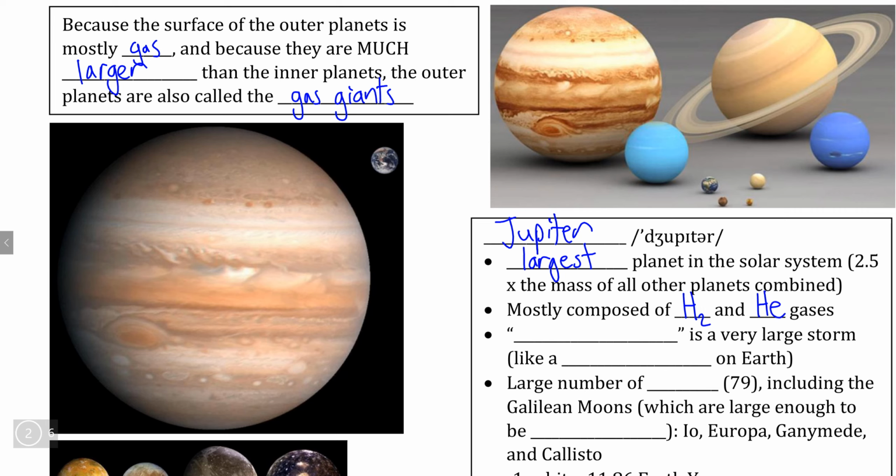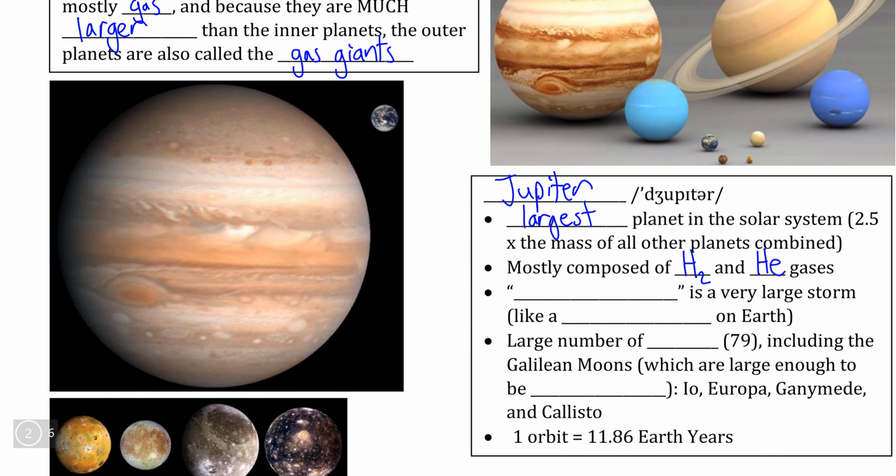In fact, it's assumed that if Jupiter were slightly larger and had an even larger amount of hydrogen, that Earth could have had a second star, and Jupiter might have actually become a star rather than being the largest of the gas giants. Just to put into perspective how big Jupiter is, if we take a look at this large red spot here, which rather aptly is called the Great Red Spot, we can see that Earth actually fits entirely within the Great Red Spot.